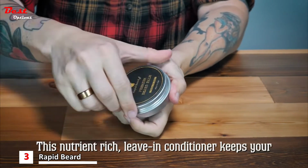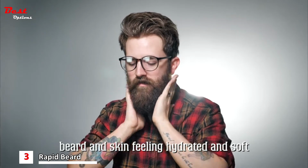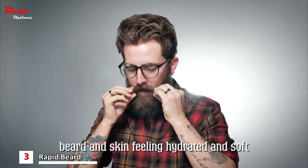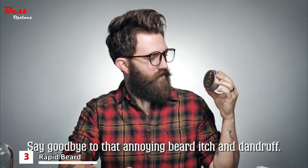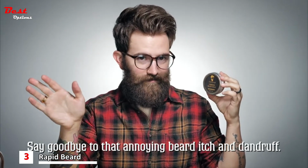This nutrient-rich leave-in conditioner keeps your beard and skin feeling hydrated and soft, while easy to shape and tame due to its superior hold abilities. Say goodbye to that annoying beard itch and dandruff.